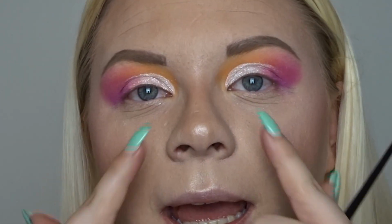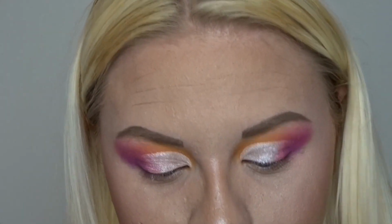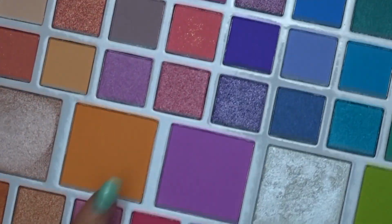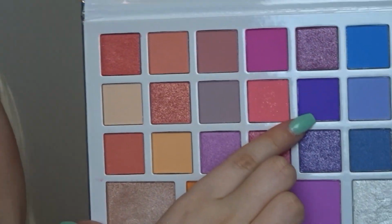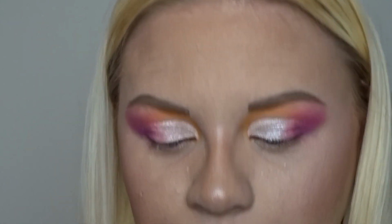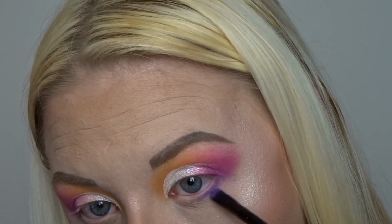Let's do a different colour spectrum for the lower lash line. So I think at the front of my lower lash line, I'm going to do blue, and at the outer, I'm going to do purple, so it can kind of blend in with the pink. So for the purple on my outer lash line, I'm going to take a combination of this massive pan here and also this dark purple here. And yeah, I'm going to take a mixture of those both and blend that in with the pink on the top lid.